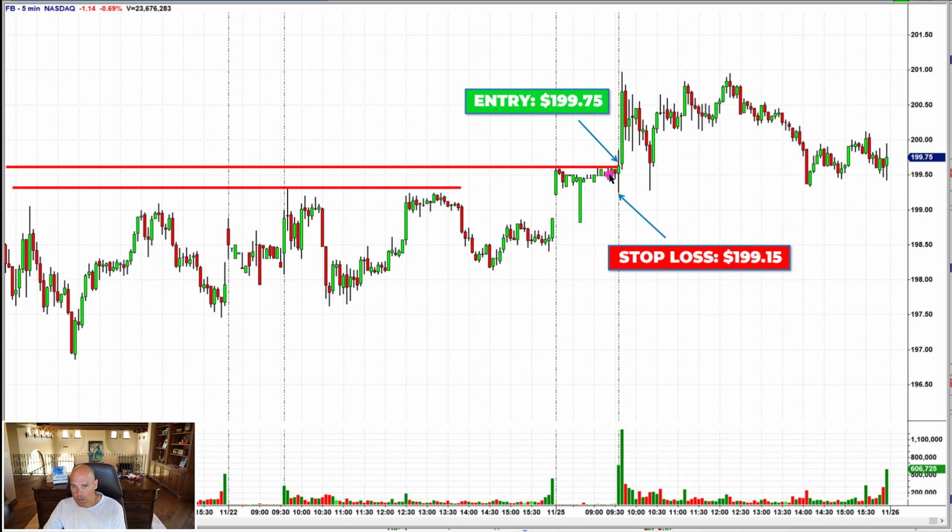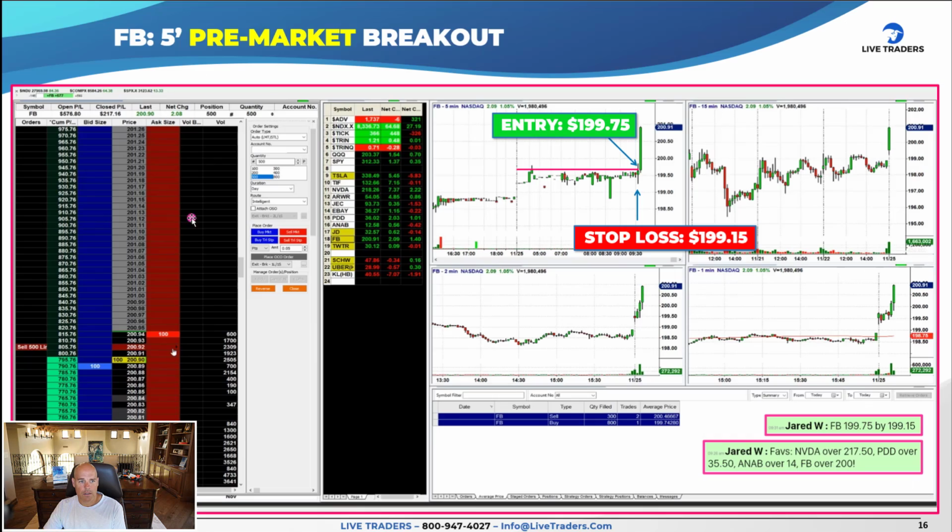All right? But the point is look at the beautiful consolidation. Look at this bar right here. Guys, you got to realize this bar started at the bottom and closed at the top. That's some commitment from the buyers. Okay? There we are trading it right there. See the consolidation, guys, on the 5-minute right there?